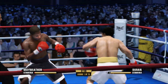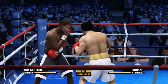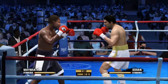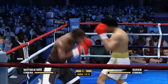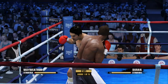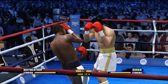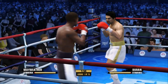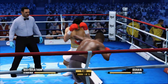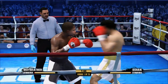That's a well-scored left hand by Roberto Duran. Good way to protect the midsection. Mayweather's impressing the judges and himself with that right hand. Mayweather's able to avoid that punch. Back to the body. Mayweather's got to feel that right there. He was just tagged by a big uppercut.